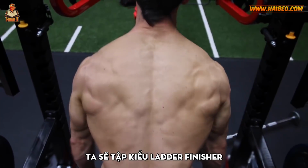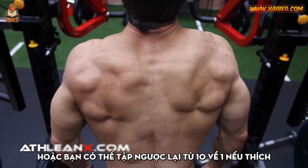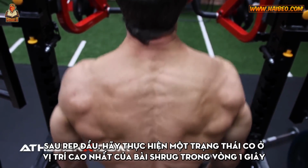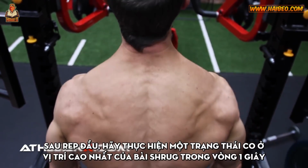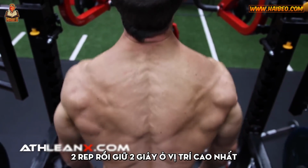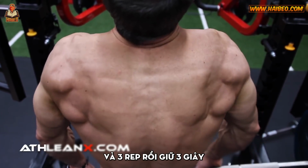And what we're doing here is it's a finisher, it's a ladder. We're gonna work our way up from 1 to 10. Now for the sickos out there, guys, I'm gonna give you an option to work your way back down from 10 to 1. But you perform a single rep, and then you perform a contraction at the top of the shrug for a second. You perform 2 reps. You perform a 2-second shrug at the top and hold. You perform 3 reps, and then a 3-second shrug and hold.